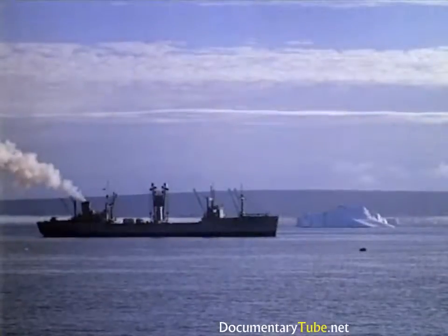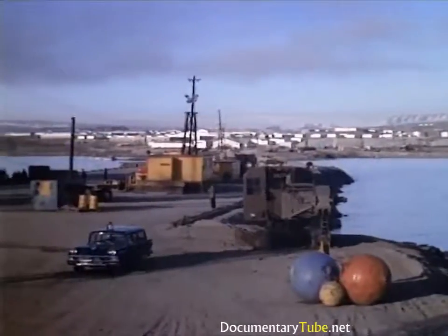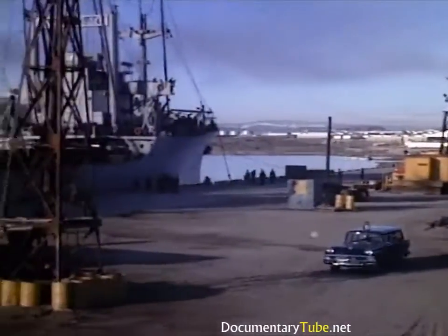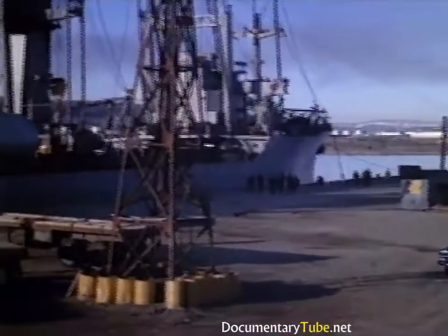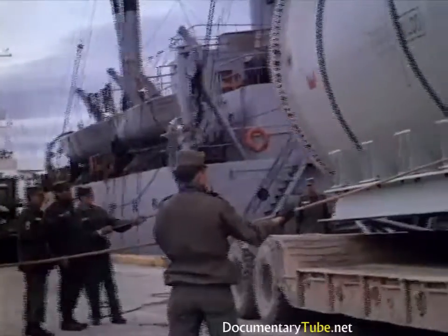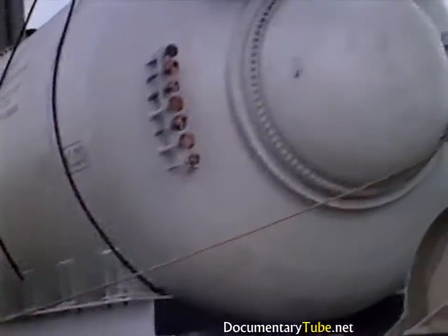It was at this time that the Marine Fiddler arrived at Thule with the nuclear power plant. Designed for air transportability but transported by sea to reduce costs, the nuclear plant was the last major phase of our operation and the most difficult. This unit, for example, part of a vapor container, weighed more than 21 tons.